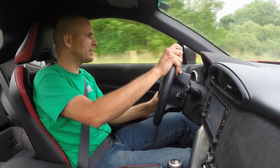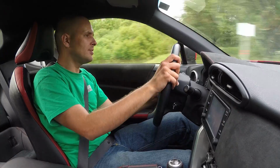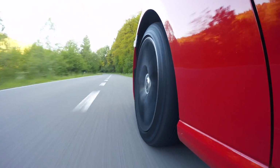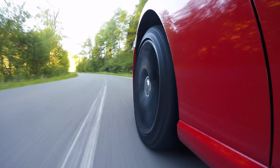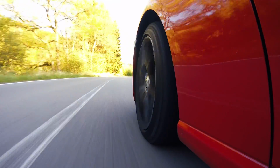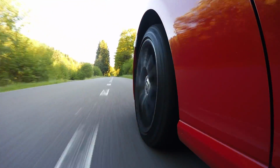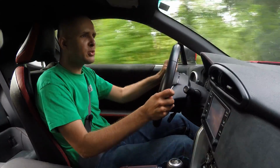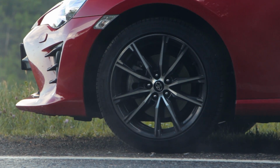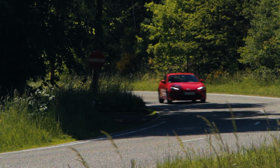The brakes are very effective, and you can modulate them easily. The nose dives a little bit, but it's not much of an issue at all. It's just that track driving is very important to me. And on a racetrack that is a brake-heavy racetrack, I can see these small discs overheating quite quickly. Then again, I haven't tried.